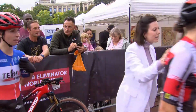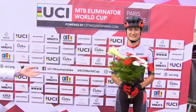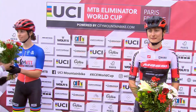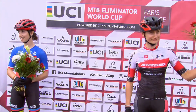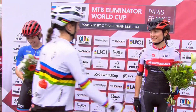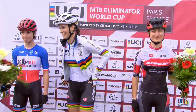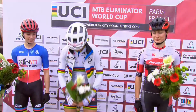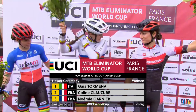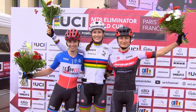So here in the shadow of the Eiffel Tower, under the watchful eye, I'm sure, of Gustave Eiffel, we see a great third place here today by Naomi Garnier. A top spot denied to her, but a podium all the same. Fighting all the way to the line up against the current world champion, who wrapped up the whole of the series here. You can see the world champion's jersey and stripes proudly displayed there by Gaia Tormain, your race winner here at round number 9 of the UCI MTB Eliminator World Cup.